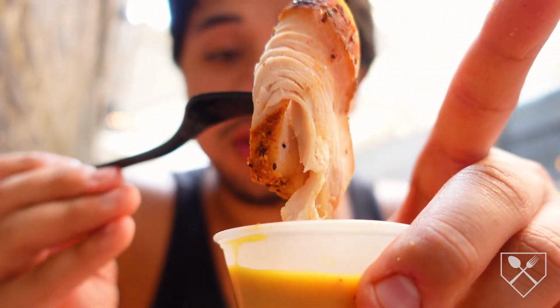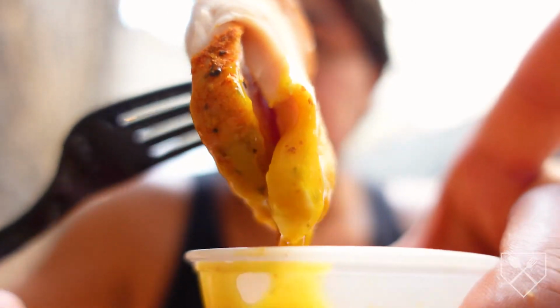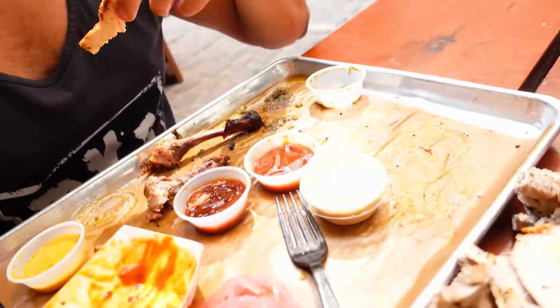Damn. Let's go. This is so, so good. It's the last piece of turkey. That's everything. I'm gonna give Green Street the thumbs up. Awesome food, it's authentic Texas style. Just like I experienced in Austin and San Antonio. Here we go. Favorite bite. To the gold.